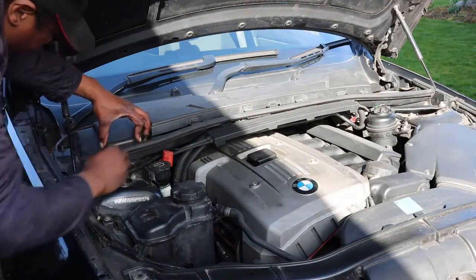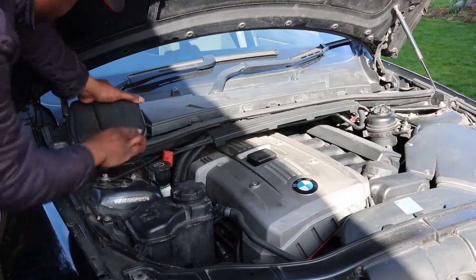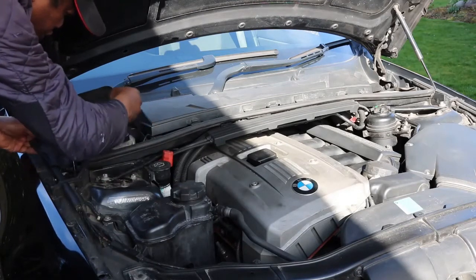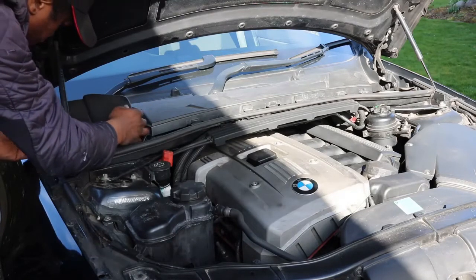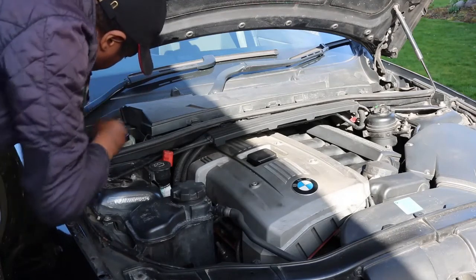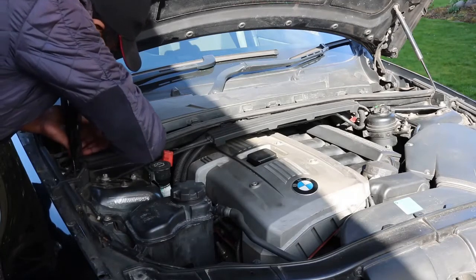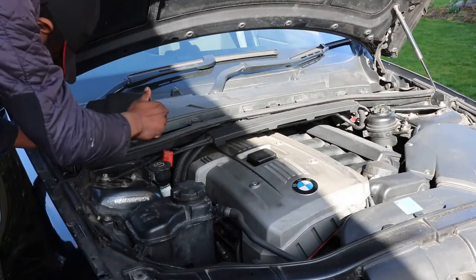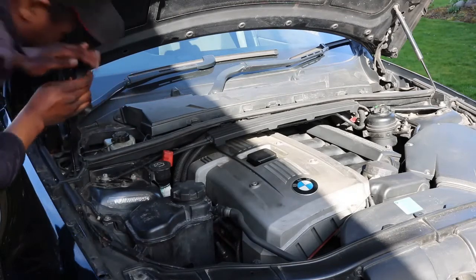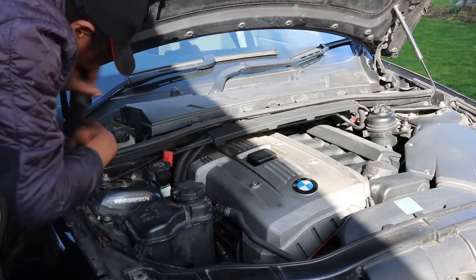That is the second bit of trim that you need to just lift off, that's covering, I think, probably the brake fluid. It might be, sorry, power steering fluid. One of the fluids anyway. And there's a little connector there. Very useful to record this if you need to know how to put this all back together again. So there's a cable that threads through at the bottom there, and you just need to unclip it.